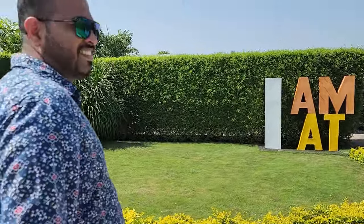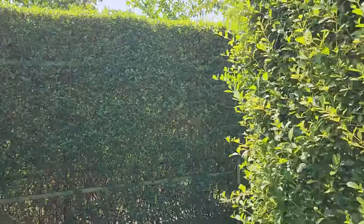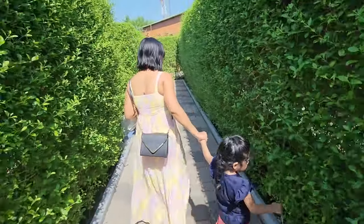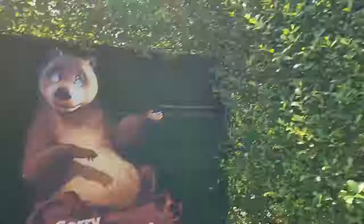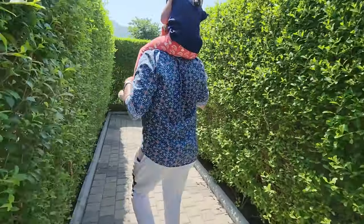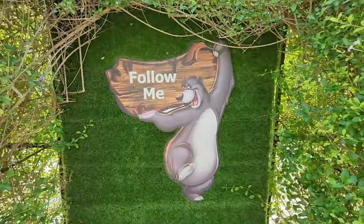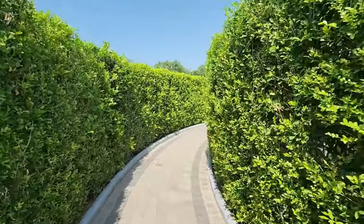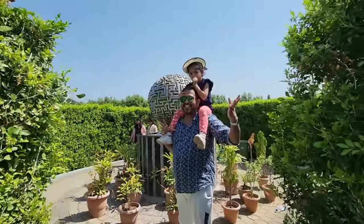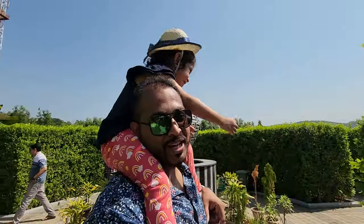So we're gonna get inside and let's see if we can find a way out. Yeah, I can hear the sound of water here. That means we're somewhere close to the waterfall, are we? Oh my god, you did it so confidently. We have reached the center of the maze. We have breached the chakra view and reached the center. You can call me Abhimanyu.